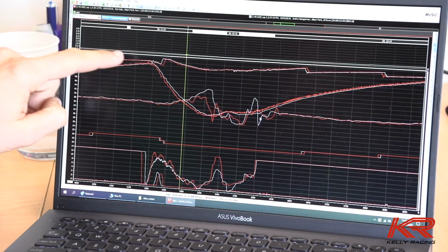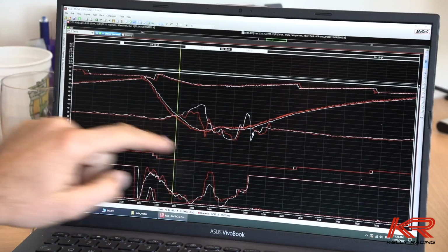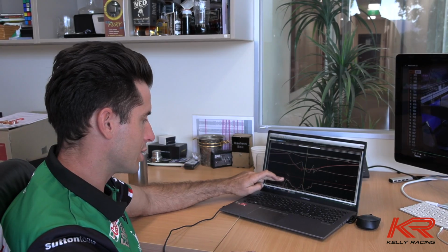So what we've got up here is the engine revs. The bigger trace is the speed trace. Steering trace runs through the middle. The gear position, and then there's actually 2 traces down here.